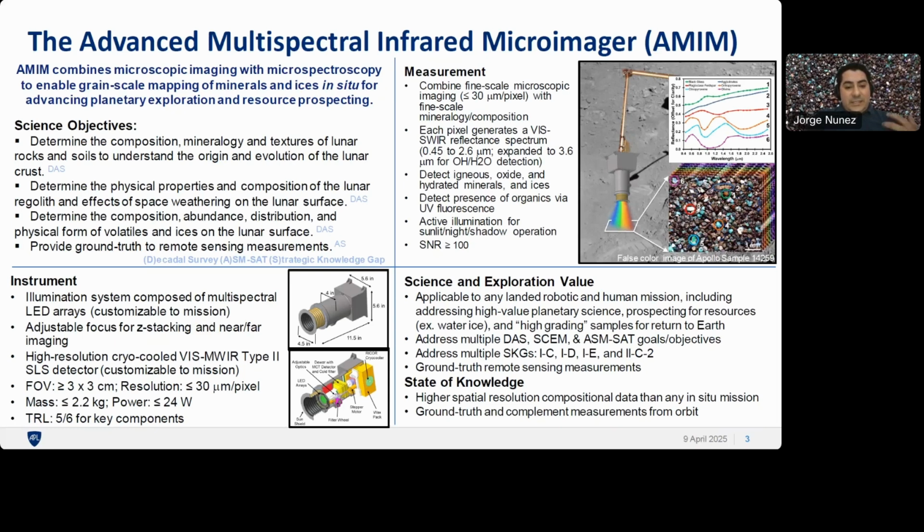And so the instrument is composed of three main elements: an illumination system of these multispectral LED arrays; an adjustable focus mechanism that allows us to not only image near and far, so we don't have to be super close to the sample, and we can image unprepared surfaces, but also do Z-stacking to get microtopography. The instrument also includes visible and midwave infrared detectors. Next slide, please.